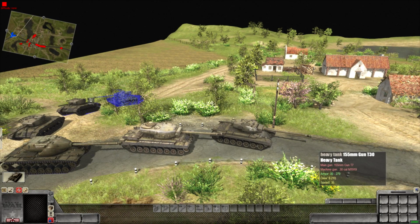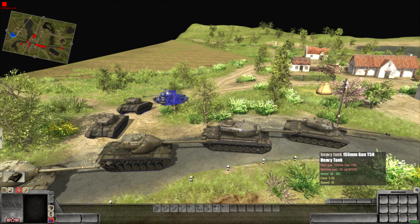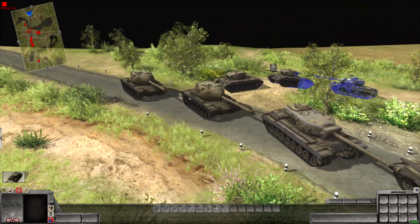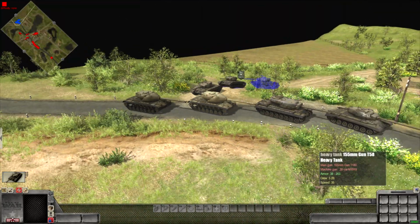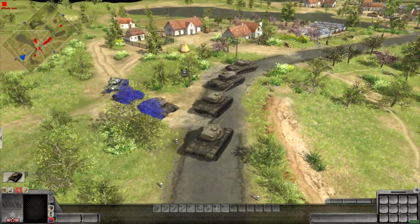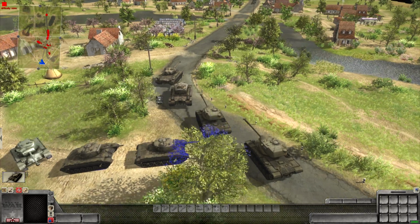We have a T-30 armed with a 155mm gun. But the real treat here are these T-58s. Both of these things have auto-loading 155mm guns. And all of these tanks have coaxial mounted machine guns and supporting machine guns, so it should be pretty cool. But these auto-loading 155s, I think, are just going to tear through the enemy. So let's look at the enemy real quick.